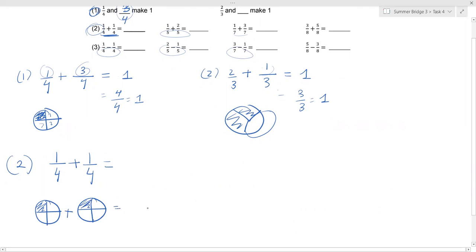So how would you draw it on just one pie? Because it doesn't equal one whole, right? I have how many parts? 2/4. 2/4. And how do we get to that? We just added the numerators. 1 plus 1 gives me 2, right? 2/4. And visually you can draw it like that, 2/4, which is also equivalent to 1/2. But we'll get to that next lesson. So equivalent fractions will be next lesson.